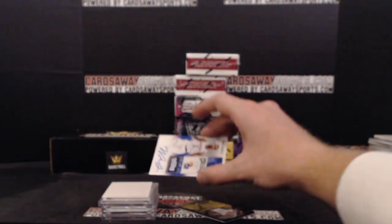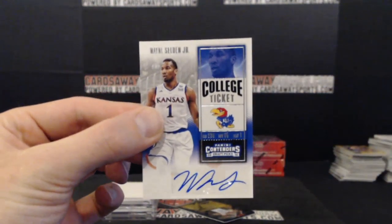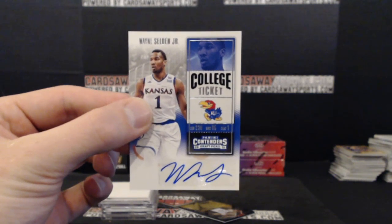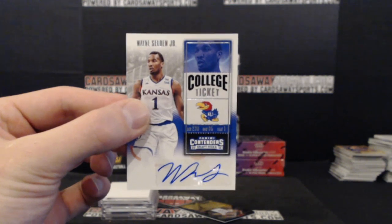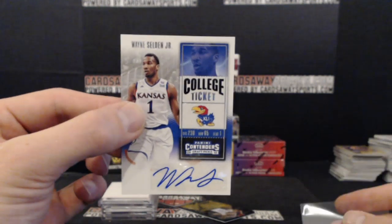Next up for the Memphis Grizzlies, I believe. I'll look it up, though. Wayne Selden Jr. Nope, he's on the Bulls now. Good thing I checked that out. Chicago Bulls, going to Elliot C.